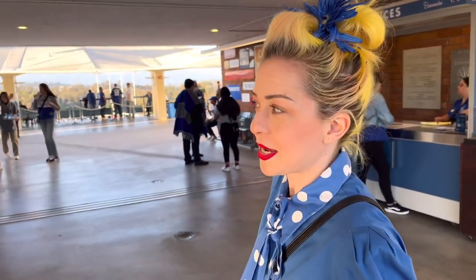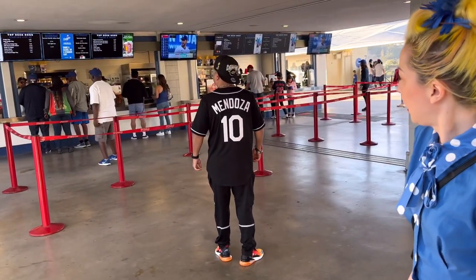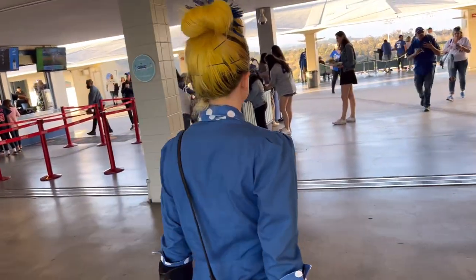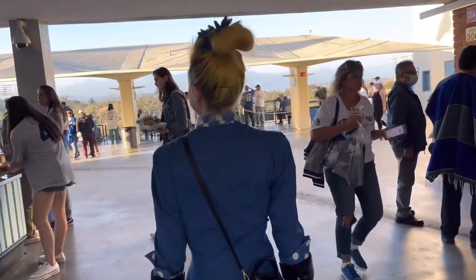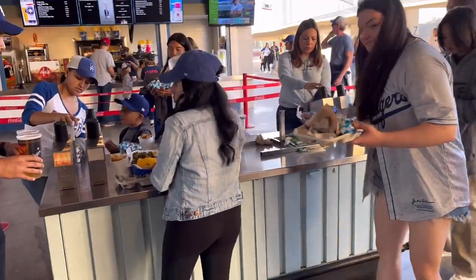The concession stand is easily accessible. The counter looks like it would be perfect for wheelchairs. Not too low or too high. The ingredients, condiments, easily accessible as well.